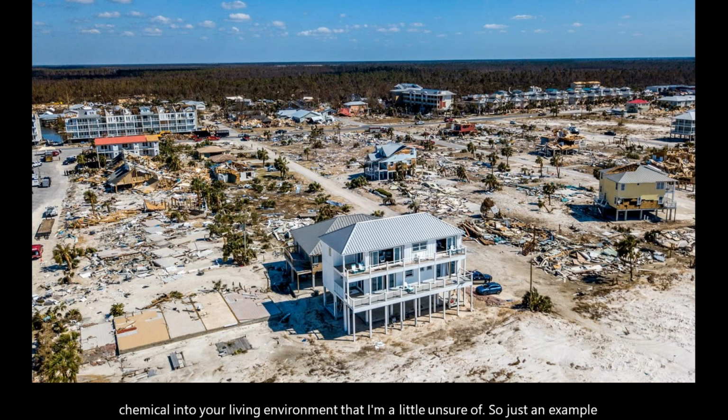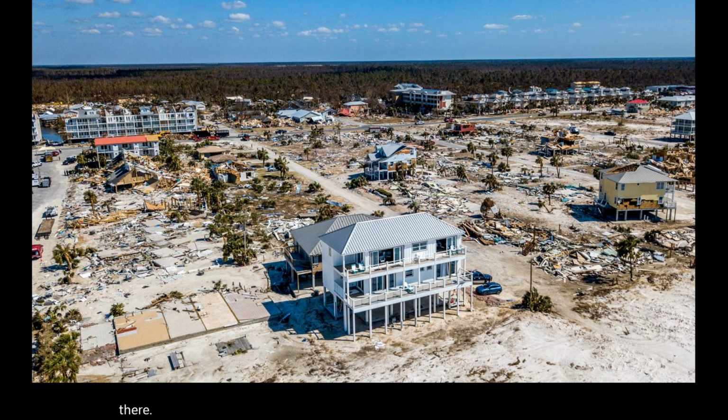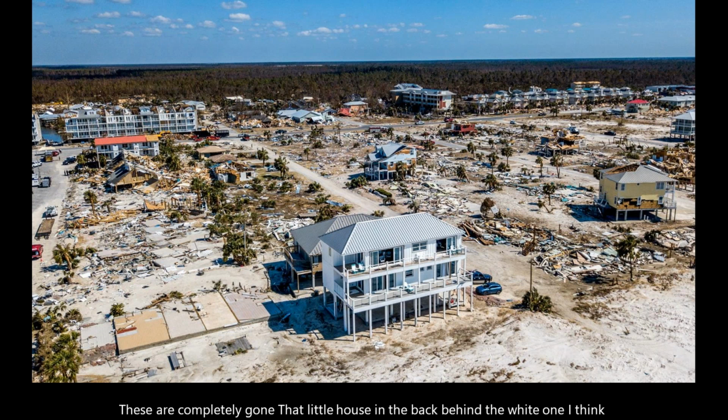But disaster resistance, this was kind of a famous photo. I think it was Mexico Beach in Florida. But that house right there, that white house, is an ICF house, withstood the hurricane. You can see some of the other houses are completely gone. That little house in the back behind the white one, I think that one was lucky that its neighbor's house was ICF to block the wind from taking that house out. But you can just see the story that I heard was the guy had to go pick up his stairs to get back into his house, but that was the only thing he was missing.